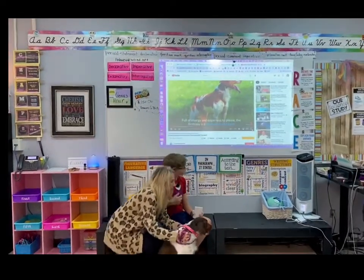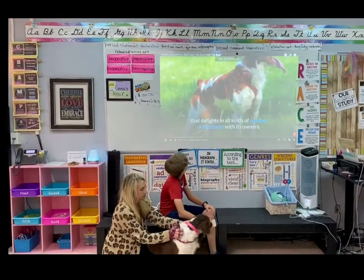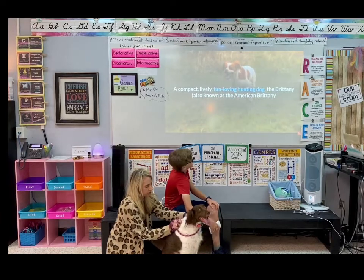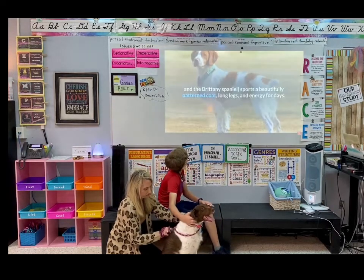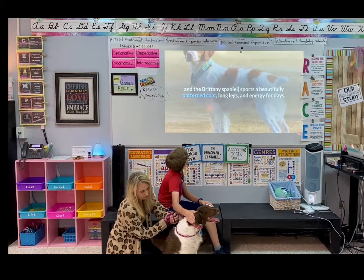Full of energy and eagerness to please, the Brittany is a medium-sized breed that delights in all kinds of outdoor adventures with its owners. A compact, lively, fun-loving hunting dog, the Brittany, also known as the American Brittany and the Brittany Spaniel, sports a beautifully patterned coat, long legs, and energy for days.